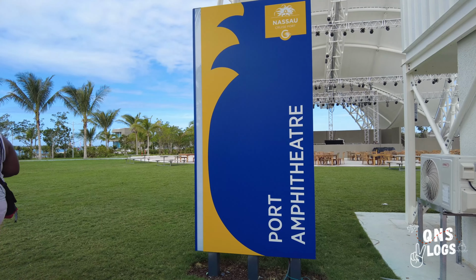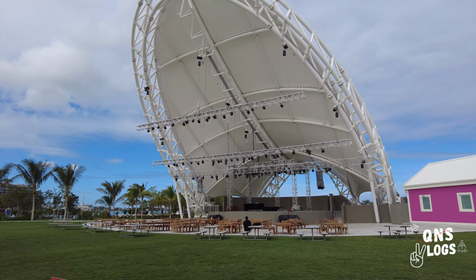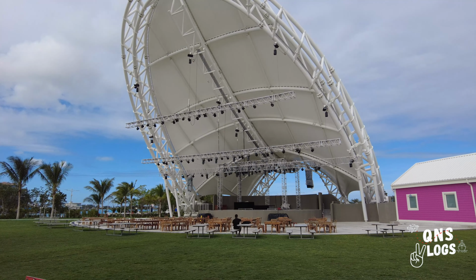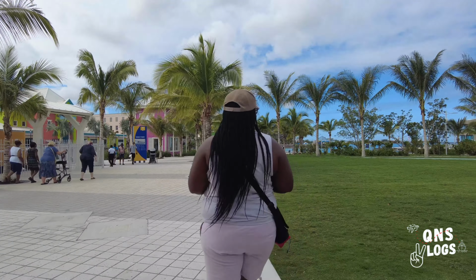So here is the amphitheater. As you can see, it's really nice. There's seating, and this is where they have concerts and things like that here in Nassau. This is a really nice space. So far, we're really impressed with this new cruise port.